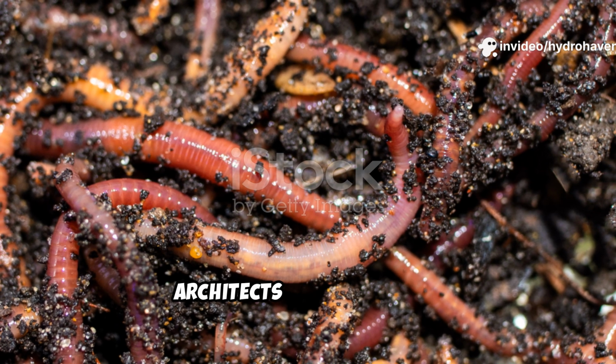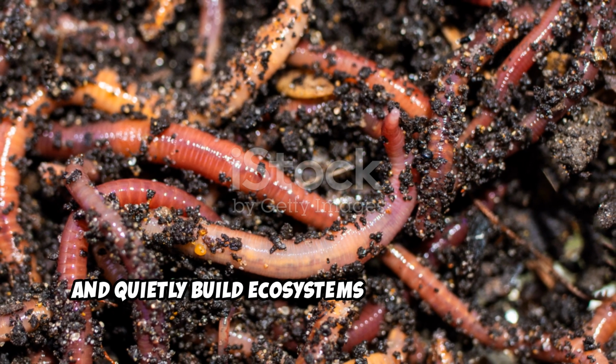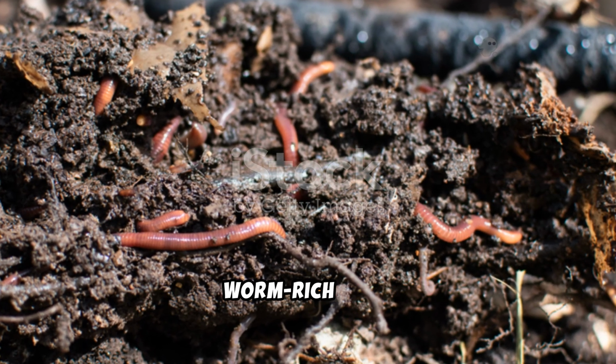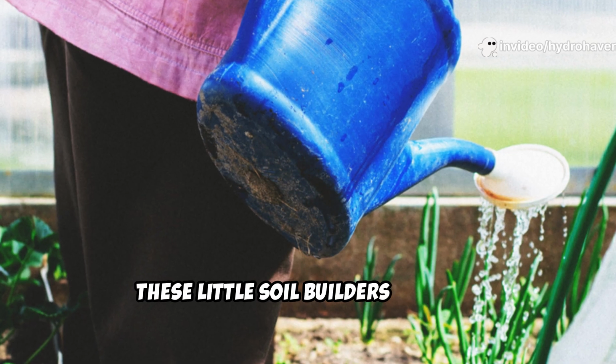Earthworms are often called the architects of healthy soil. They aerate, fertilize, and quietly build ecosystems beneath our feet. But while many gardeners dream of worm-rich beds, their day-to-day habits unknowingly send these little soil builders packing.